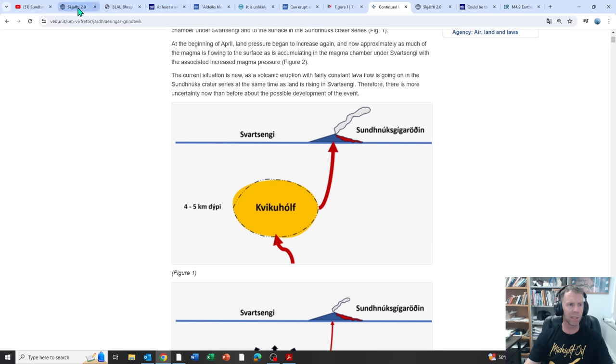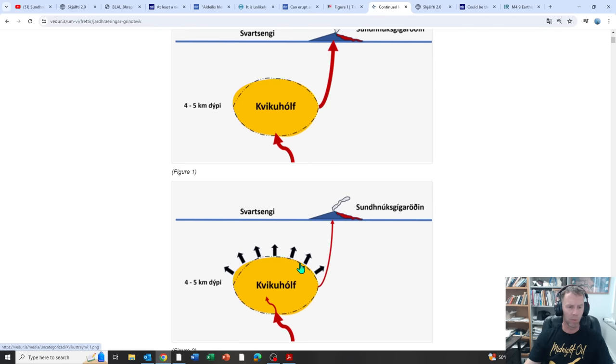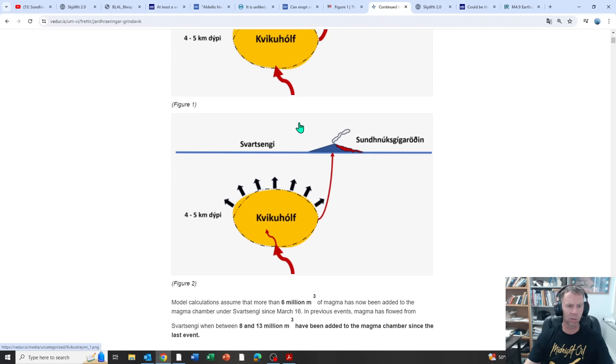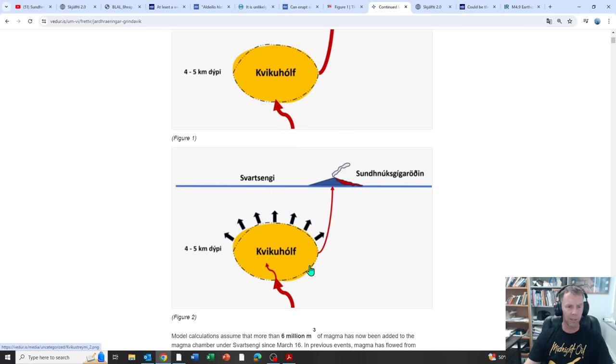Because remember, we didn't see much, if any, uplift at that time. That's this little stretch right here, where we really didn't see any uplift of the ground caused by more magma being put into storage. But it shifted. Later, by early April, over the past 3 weeks, we've seen something that might be caused by something like this, where magma's coming into the system, but only a little bit is making its way to the surface, and more magma's being put into storage, which has caused the ground to rise here. So that's what these arrows are showing.